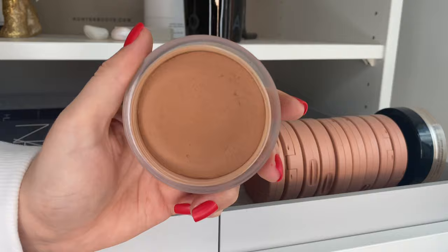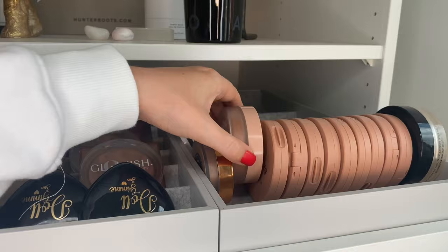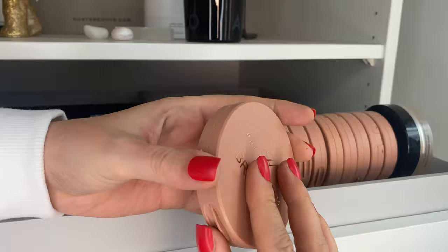This is my Chanel dupe. Sorry about all the brush hairs in there. That's disgusting. That is actually foul. I'm really sorry that you have to see that, but it is an amazing product if you are going to get something from Colourpop. HNB bronzers.